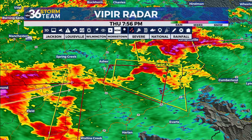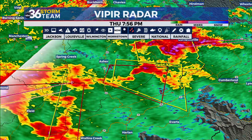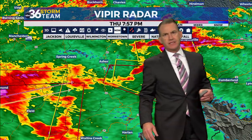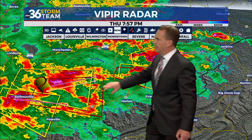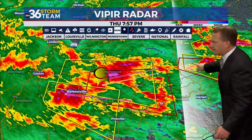And I mentioned that there is a severe thunderstorm watch that goes until midnight, although I think this is probably going to be allowed to expire early here, simply for the fact that, again, these things are kind of moving on down the pike. So let me broaden things out here and head back over to the one that we really want to keep an eye on. Don't want to forget about you folks over here in Leslie County.